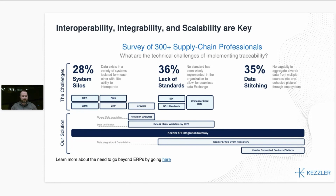What I want you to take away from this, before we move on to the next point, is that there are three main challenges really that are about interoperability. So how do you make sure the different systems can talk to each other?